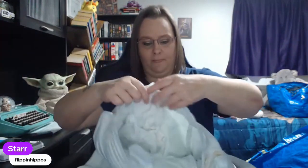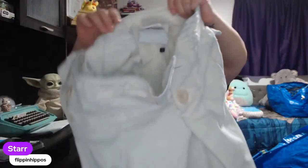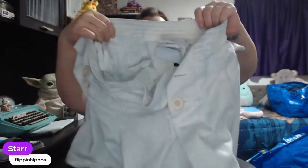Another something or other. This is a cotton and linen blend. And it used to be white. I don't even know what's going on with this. It's like a skirt. I'm probably going to say this is poor. I'm sure I could figure out how it fits eventually. It's meant to look like a skirt, but it's shorts.